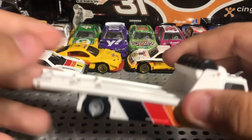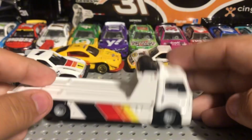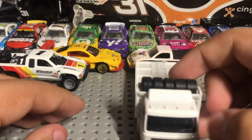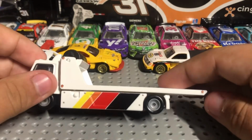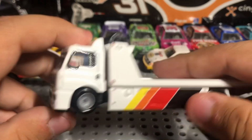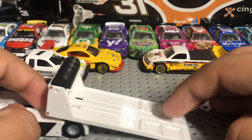We'll take a look at that one in a little bit, like I said. A really nice bed, very nice low truck. This is actually my favorite one out of all of them so far. Yeah, really simple rubber tires, nice wheels on it. I like it. Metal cab. The bed moves back. There you go. Does it go down? Nice.